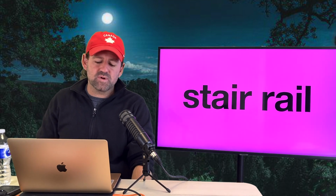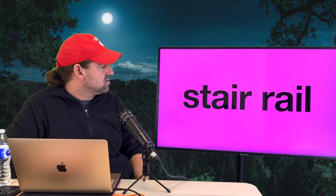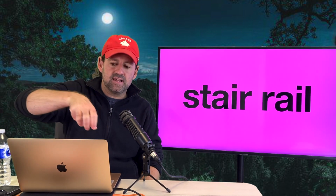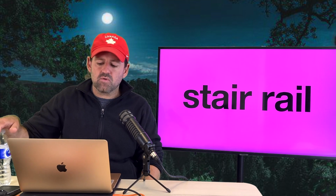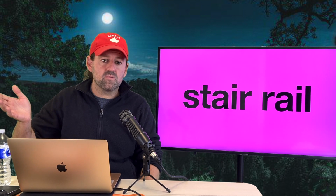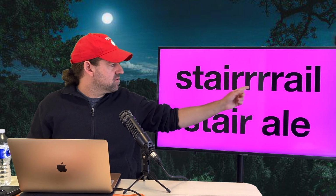Here's another example with the sound R. Stair rail. If you have stairs in your house, you might have a railing, right? You say that's the stair rail. Again, it's just a long R. We don't put a pause here. Stair rail.